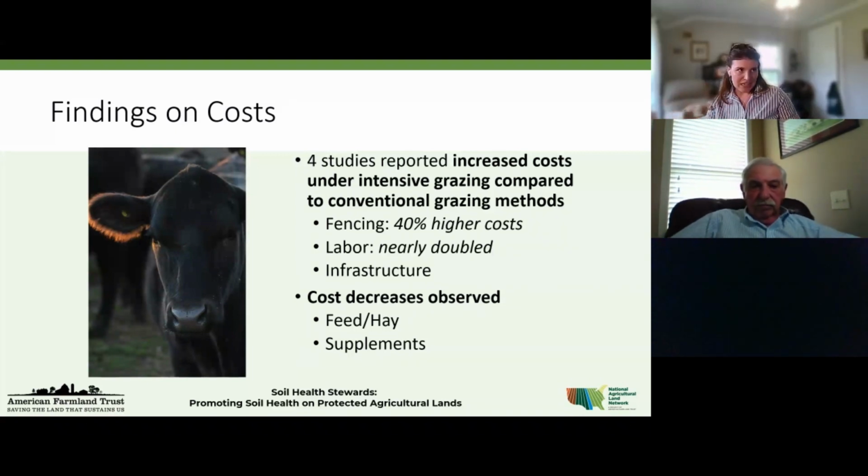And again, I've listed some of the major cost categories here. The first, fencing. So fencing itself is already a high cost relative to other costs in cow-calf production systems, but fencing costs were approximately 40% higher under intensive grazing practices relative to a conventional grazing practice. The second big category is labor. Labor costs nearly doubled under intensive management based on the studies that we included, and this increase is largely due to moving cattle around more frequently, as well as maintaining any additional infrastructure that may be necessary to intensify that management. And then the third cost category is infrastructure.